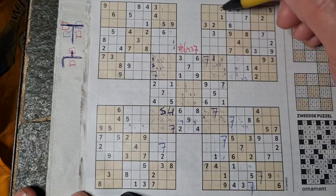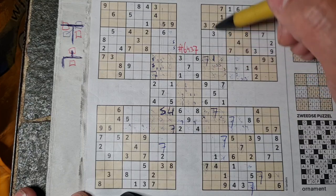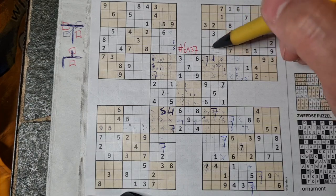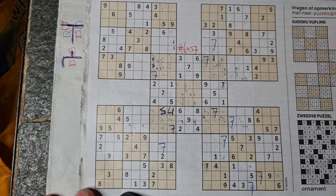Alright, 7 in this column, first column, 7 in the third column. So the column between, the second column, the only 2 places left for the 7 should be here, or there. You see a 7 in this row, no 7 there. 7 should be there.